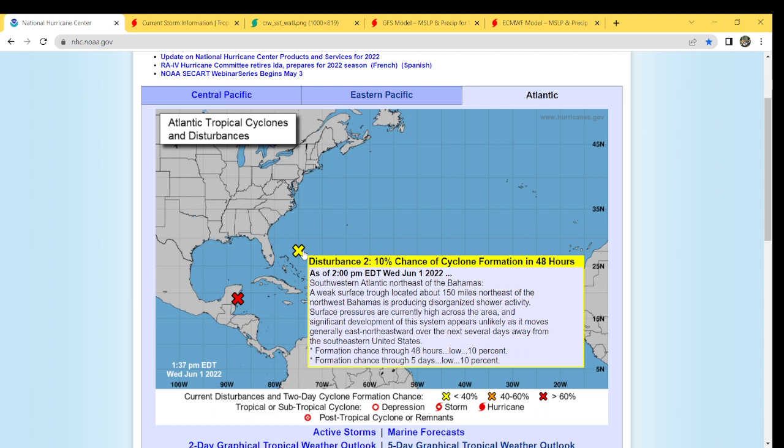Surface pressures are currently high across the area, and significant development of this system appears unlikely as it moves generally east-northeastward over the next several days away from the southeast United States. It only has a 10-10 shot here, so don't really foresee anything coming out of that, and we're not going to really be talking about that in this video.